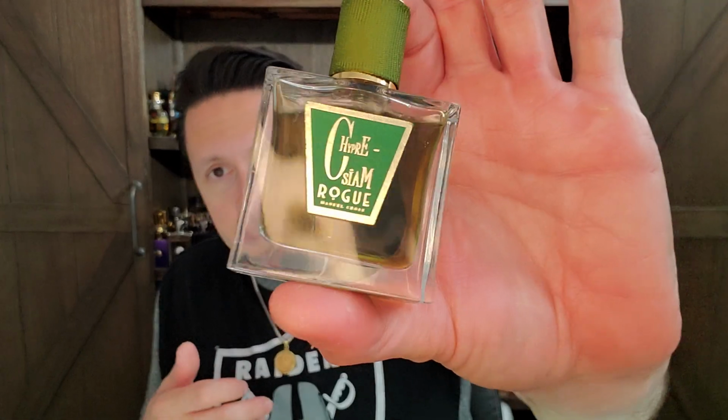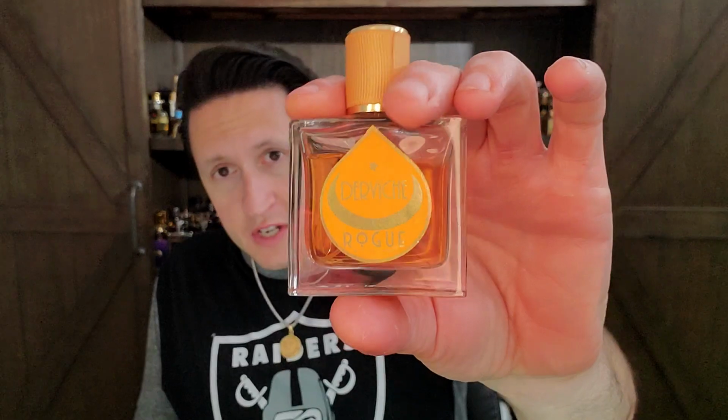You know, there's real oak moss extract in here. You can see the color of the juice, and it's just a brilliant Chypre. Brilliant in my opinion. And Dervish is maybe my least favorite of my full bottles from him. It's a very Middle Eastern style. Again, heavy saffron, which we'll discuss in Oud Ancienne, but very heavy saffron, jasmine, very sweet in the opening.